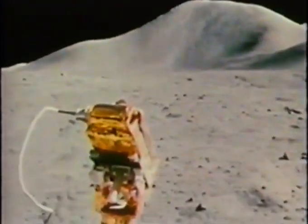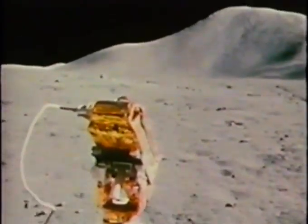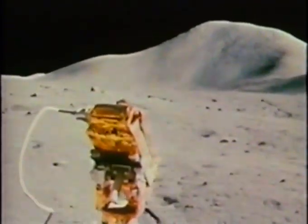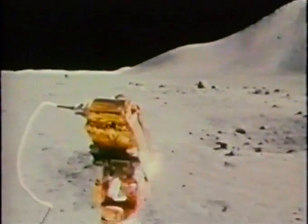I can't believe we came over those mountains. We did. It's just a beautiful little valley. Yeah, those are pretty mountains to fly over, aren't they?